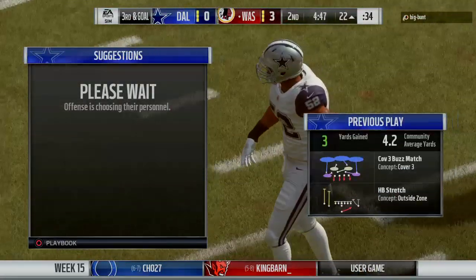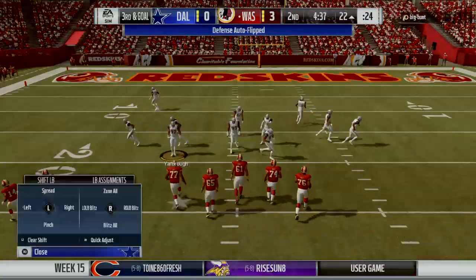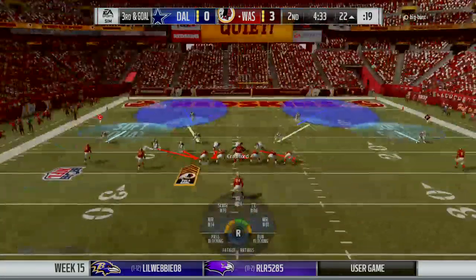Partners, we well know long kickoff returns set up big-time momentum for the team with the ball. But how about the defense? They've gone on the field, understood the situation, and really have held up strong.